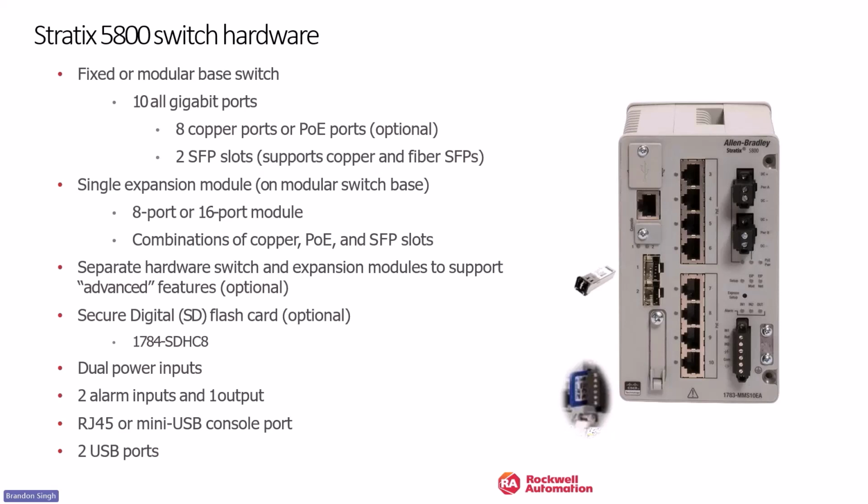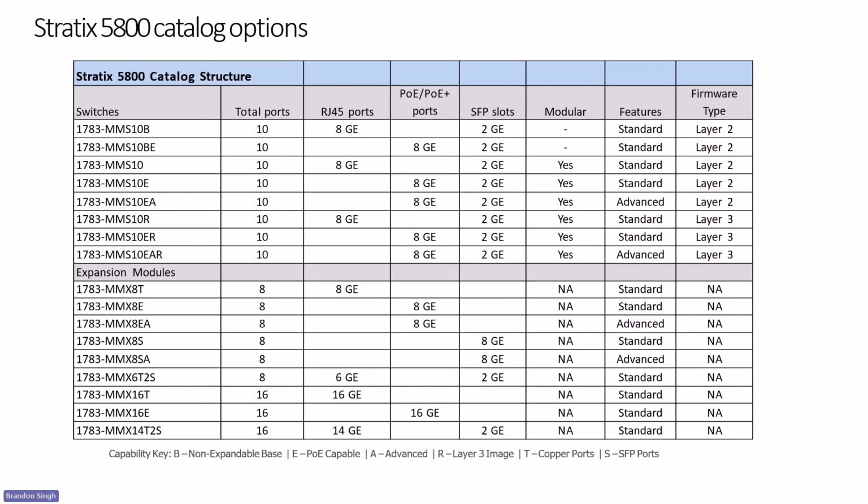It is available in what we have referred to as advanced and standard features as far as firmware. And you'll see that here on this slide under features, it says standard or advanced. The reason for that is the standard switch is a standard fully managed switch, fully capable and fully managed, whereas your advanced feature set is where you are able to unlock DLR, PRP, and some higher end TrustSec security features that are not available on the standard.